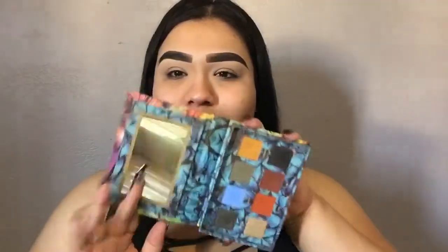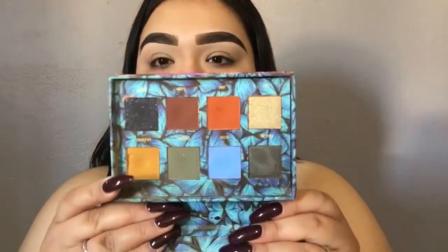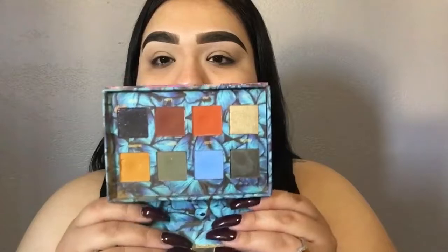But I'm gonna mainly use this little palette. I know that I mentioned this in a lot of my videos, but I never really just focused and used this palette alone. So that's what I'm gonna do today. This whole look is gonna be based on this palette. And if you're new, this is the Oakland matte shadow palette. It just looks like this, and then here are all the colors that it has. It's really pretty. So I'm just gonna go ahead and jump right into this.